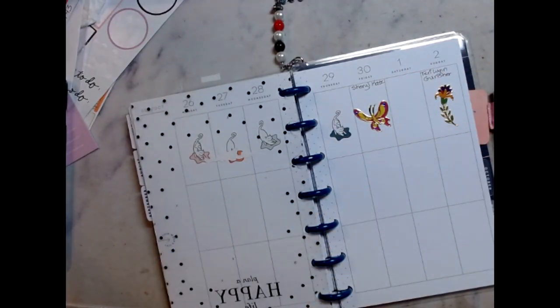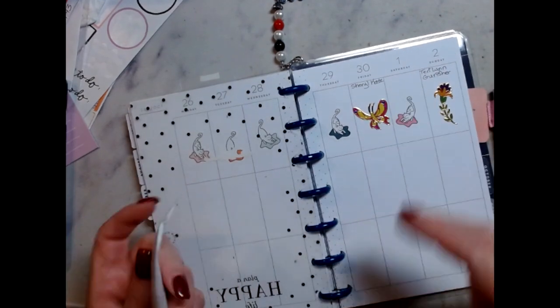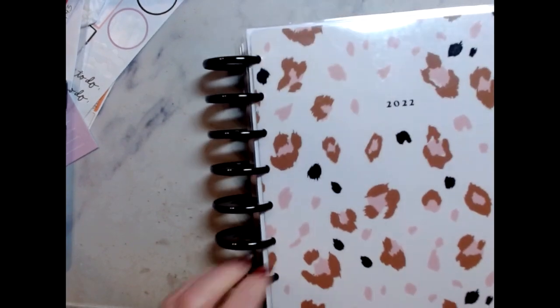Okay, simple. Let me go check. I could have sworn there were some more cat stickers. I found them. They were hiding. Okay. Let's do this one. This is my catch-all.